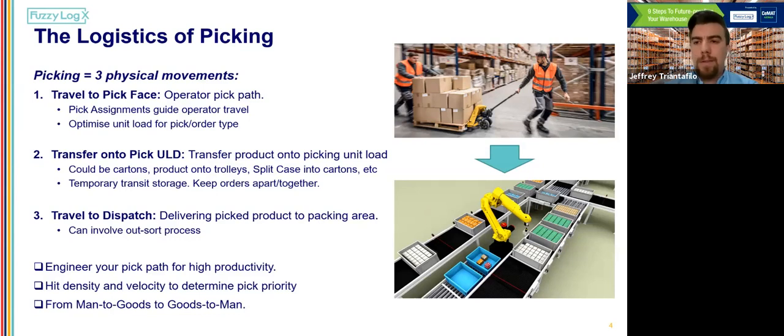Sometimes this step can involve an outsort process. I feel like dispatch and picking are always kind of fighting as to whose labor the outsort process belongs to, but it's important not to forget it.